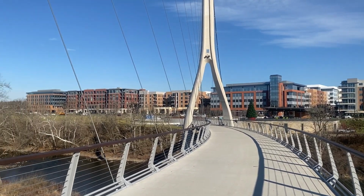Local tip, Dublin's a very nice suburb. All these restaurants are very good. However, they are not the least expensive places in town. So just keep that in mind when you're planning your evening.